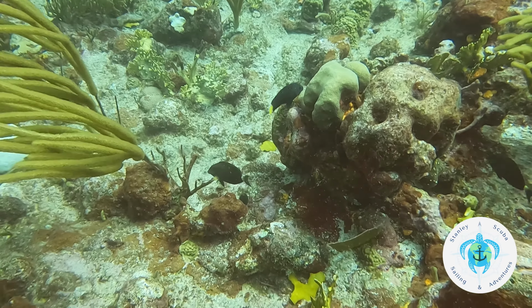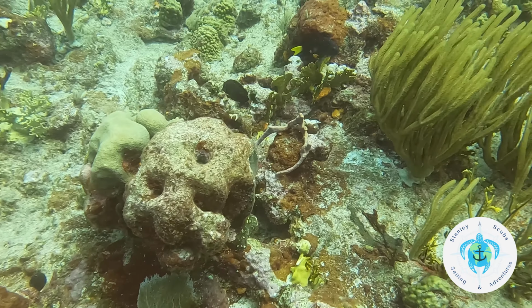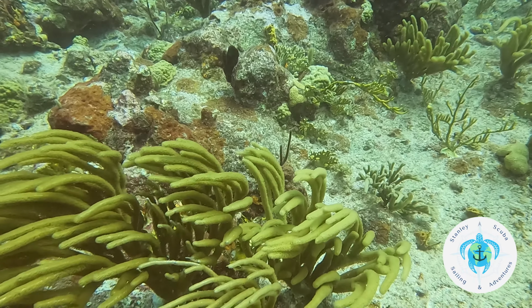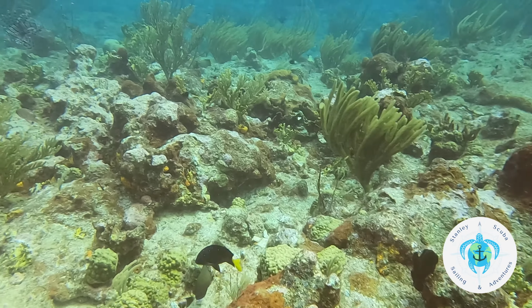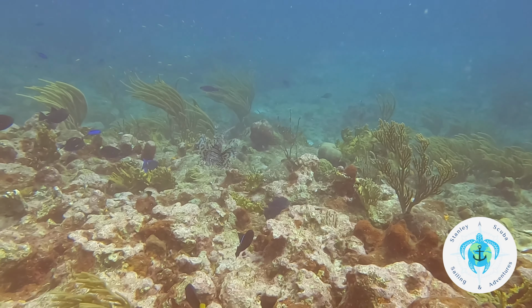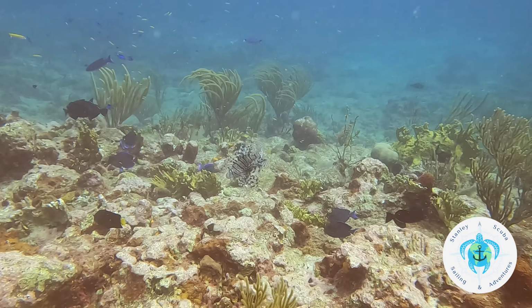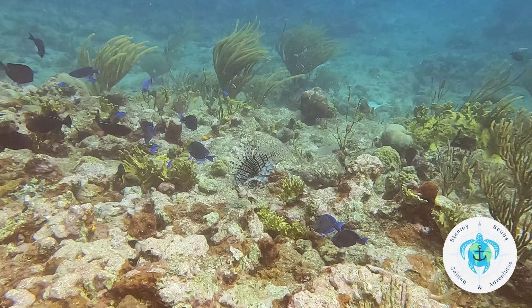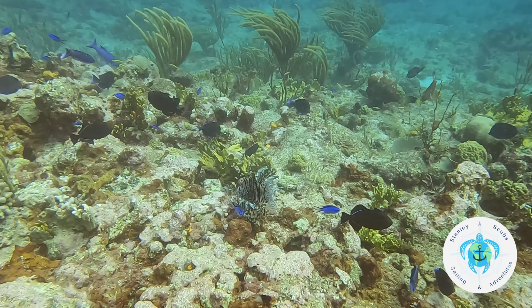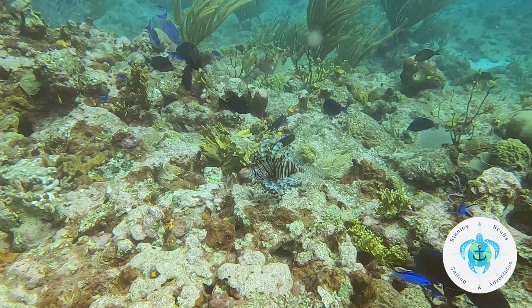What I mean by this is that we entered the water from the dinghy and then at the end of the dive used an SMB to signal the boat to come and pick us up. As I mentioned, there wasn't much current to speak of. That's probably because it was just about slack tide. Here you can see this lionfish and the plants floating back and forth in the surge.